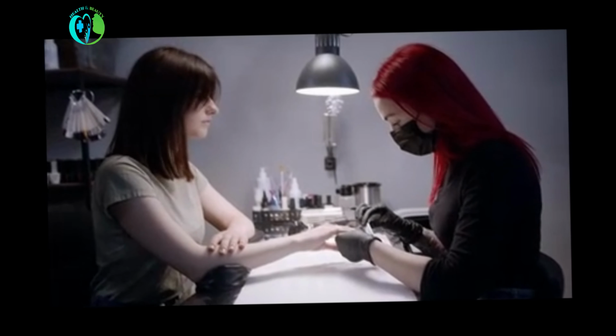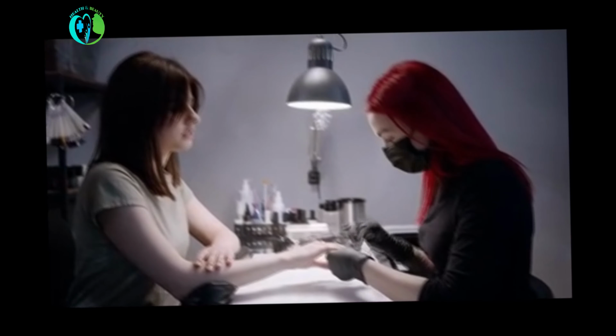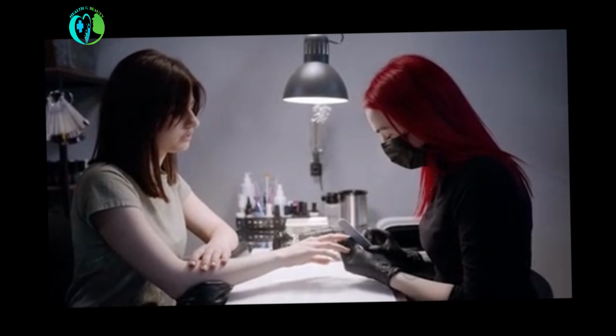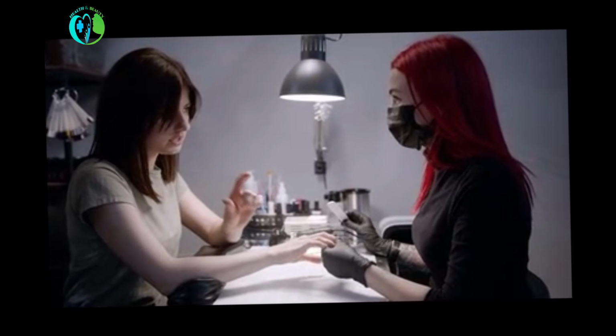Fingernails, do's and don'ts for healthy nails. Are you taking good care of your nails? Here's what you need to know to keep your fingernails in tip-top shape.